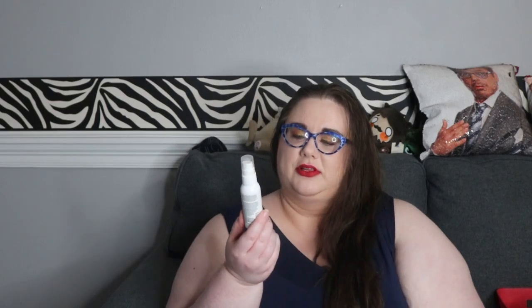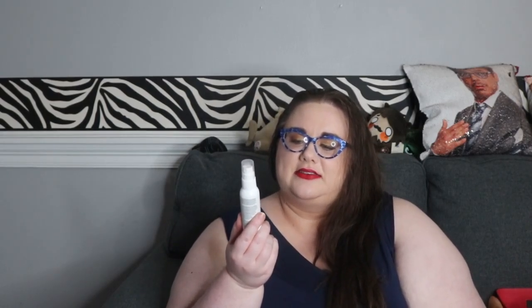Next is something that's really, really old in my collection and I would really like to get it gone. It is the Essence Instant Matte Makeup Setting Spray. They don't even make this anymore. Luckily, it's only 50 milliliters or 1.69 fluid ounces. It's not even 2 ounces. Once I finish my Scandinavia matte setting spray, I should be able to get this out pretty quickly. This is where it's at.